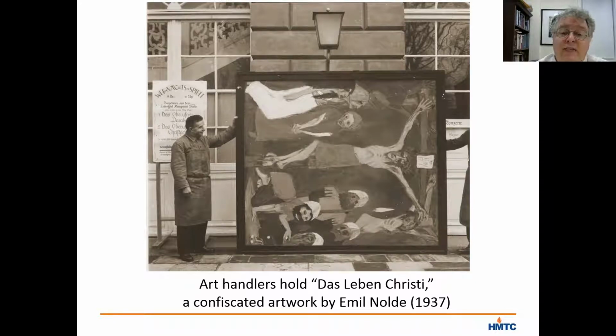One year later, in 1937, the Nazis implemented a far more wide-scale cleansing of the art on view in German art museums, eventually seizing 20,000 works that were declared degenerate. These included more than 1,000 works by Emil Nolde, more than 500 by Max Beckmann, and a smaller number of works by people like Marc Chagall, Henri Matisse, Pablo Picasso, Vincent van Gogh, and many others who are recognized today as masters of modern art.